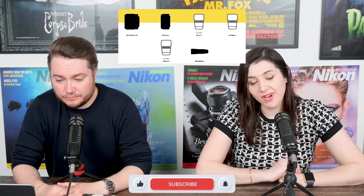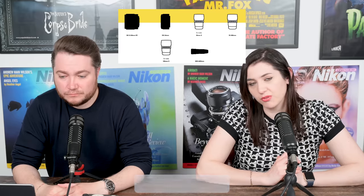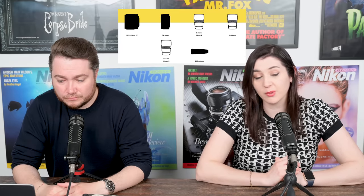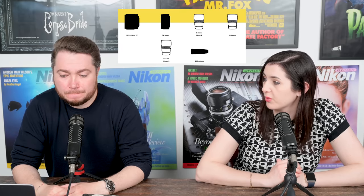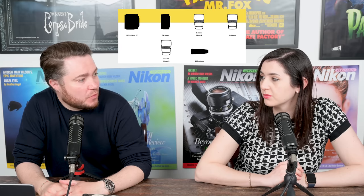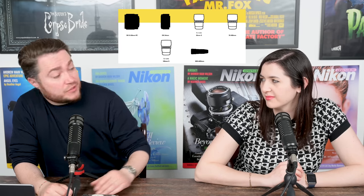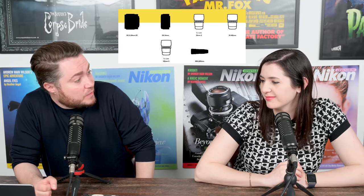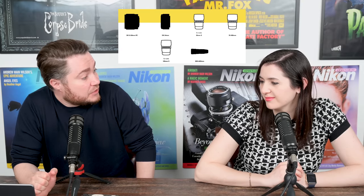The 135, we still can't even begin to speculate the aperture of, because presumably it's going to be quite a chunky lens if it's anything like an F2 or 1.4. I doubt it's going to be a 1.4. It'd be colossal. My guess is that we won't see it as early. However, the 200 to 600 f6.3 is, according to many people, coming soon.